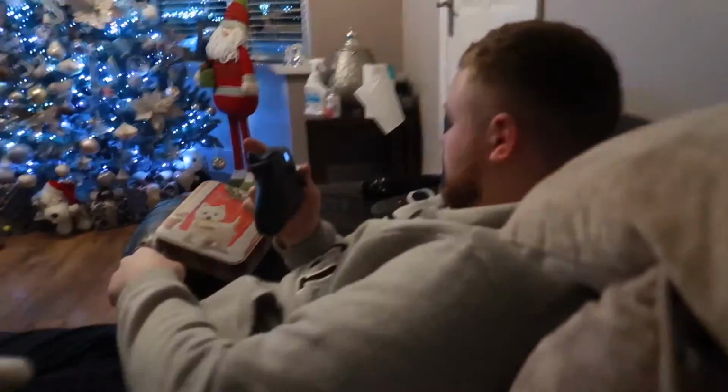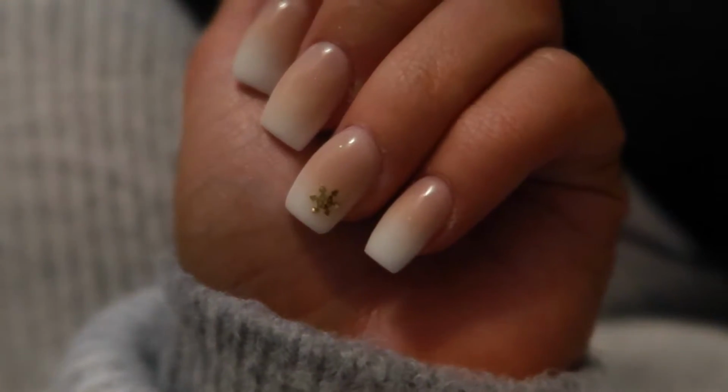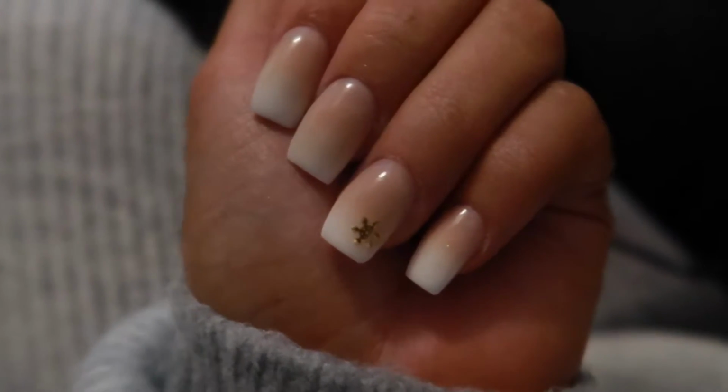We've had a really lazy Sunday, haven't we? Actually done nothing. We didn't get out of bed till 1:30. I actually went and got my nails done. So yeah, I had my nails done today. I went for ombre, had like a little gold star. No, it's not snowflake. And I went for short as well, and I actually like them short.